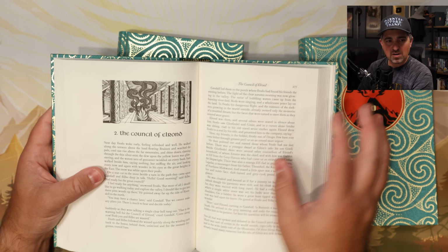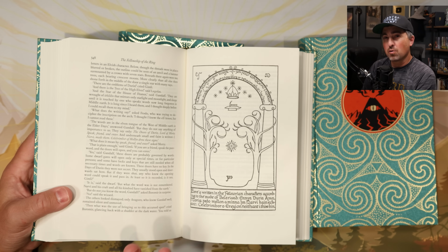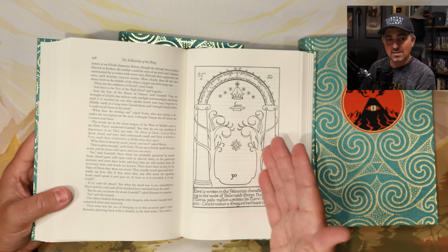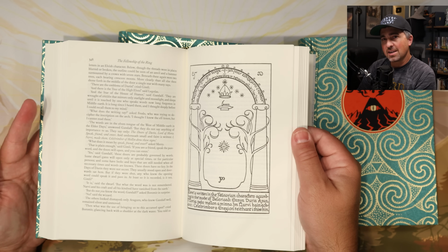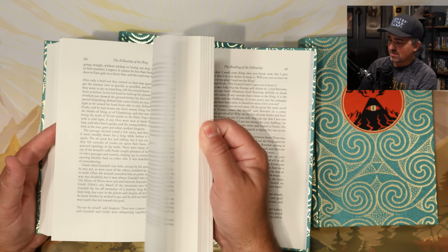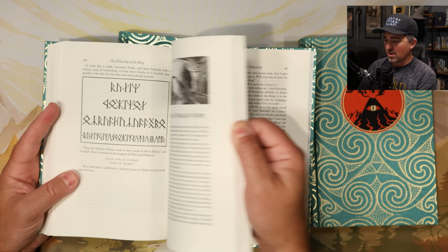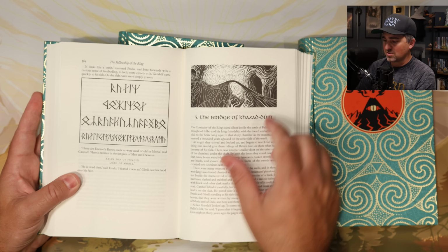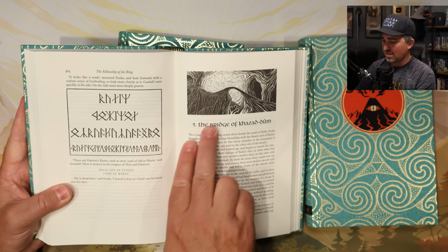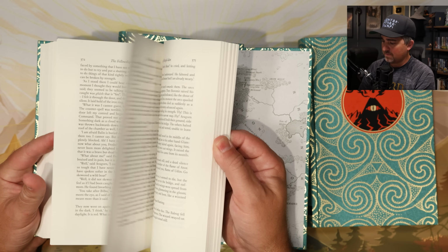The Council of Elrond, so this is the Hall of Fire. And of course, it's still going to have the things like Tolkien's illustration of the Doors of Durin. So they're not taking those out just because it's illustrated by someone else. You're still going to get those few bits that were in the original as well. So here we have the runes on Balin's tomb. And then on the opposite page, we get the Bridge of Khazad-dûm.